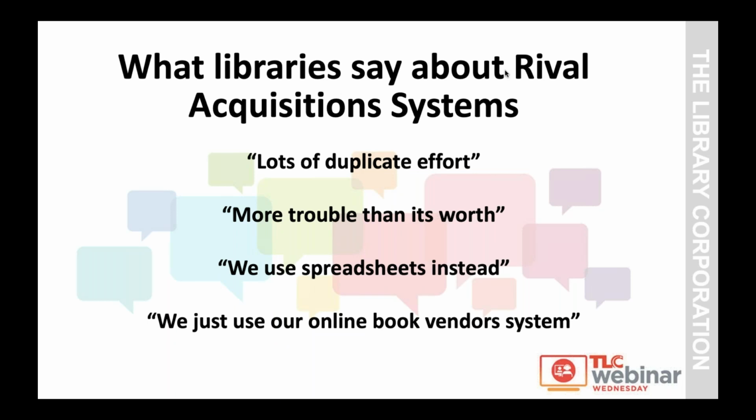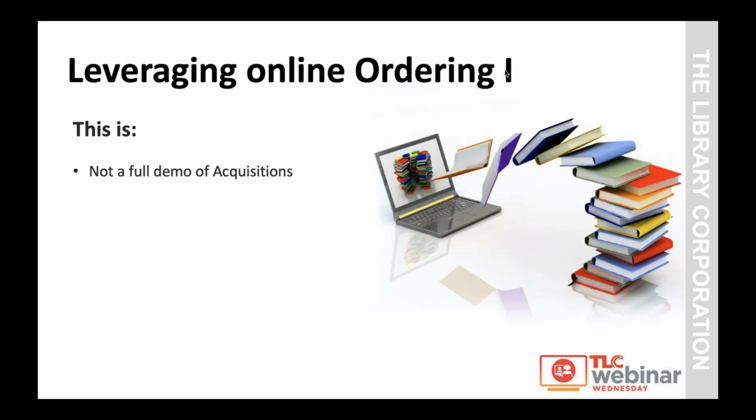Acquisitions has become one of those modules people love to hate. It can be a rather complex module because it has to cope with so many diverse workflows. It tends to be a bit of a Frankenstein monster in any library vendor's arsenal. And it really has a bad rap. And there are things that you can do to make this system a lot more useful. So let's go ahead and look at those.